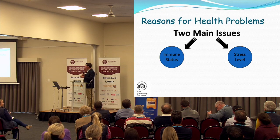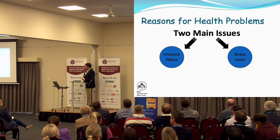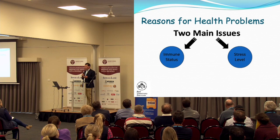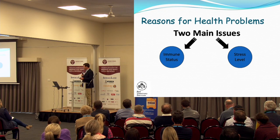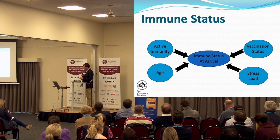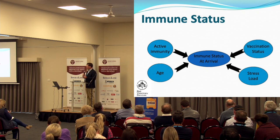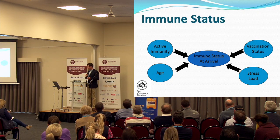So when we look at health problems in the feedlot, we've got two big issues, right? The first one is the immune status of the cattle coming in. If they've got no immune system or they're a PI, well, I don't have much hope for them. The other one's the stress level. Cattle that are stressed at arrival, when we look at immune status at arrival and we break it down, we've got an element of active immunity, so what they come in with. The vaccination status can change that.